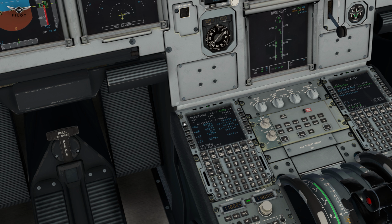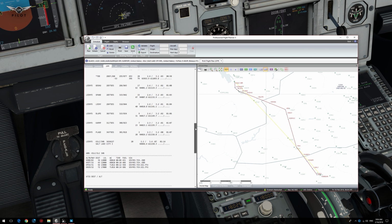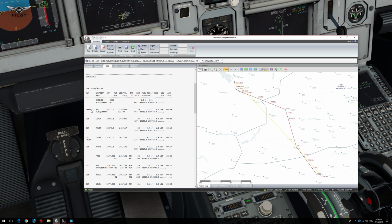Albuquerque departure, we're going to be departing runway 08 through the Largo 3. But I can't see the Largo 3, I can see Largo 2. That's fine, we'll select that. And let's go ahead and take a look at our flight plan real quick here. So this is Largo 3. We're going to exit the SID at Alpha Bravo Quebec.